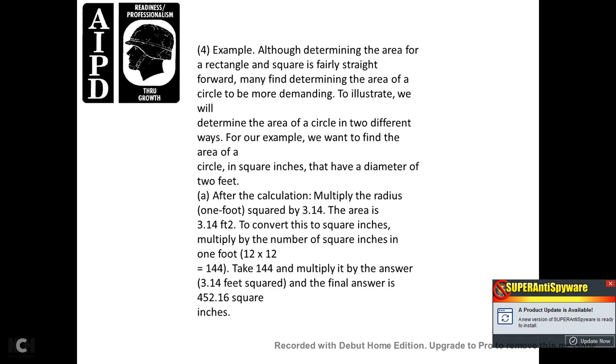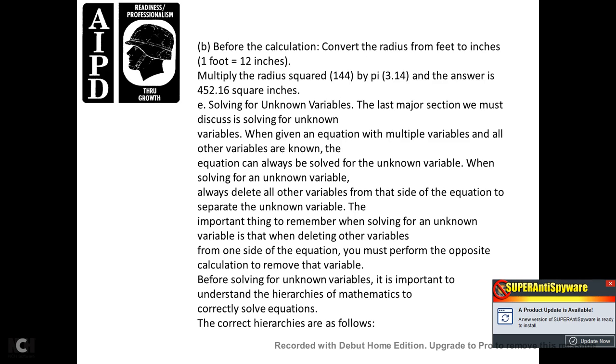To convert to square inches, multiply by the number of square inches in 1 square foot, 12 times 12, 144, multiplied by the answer of 3.14 feet squared. The final answer is 452.16 square inches.